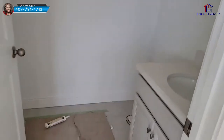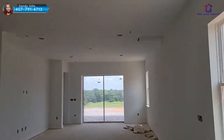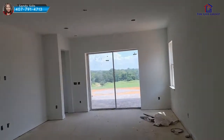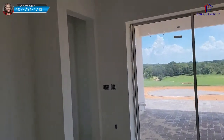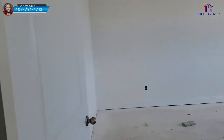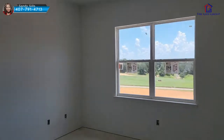So as we enter, you see we have a half bath here. As I said, this home is not finished, but we could see what it looks like, because a lot of times people look at the builder's model home and they expect the home to just instantly look like the model home, and sometimes it does not. So here's one that's not yet completely finished.